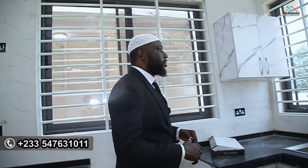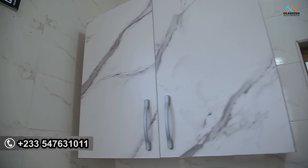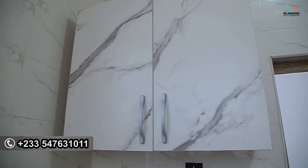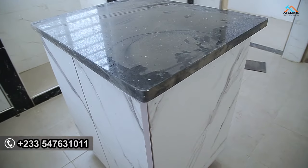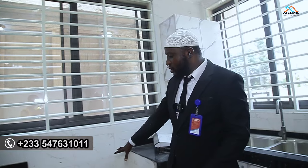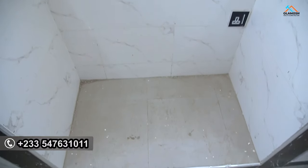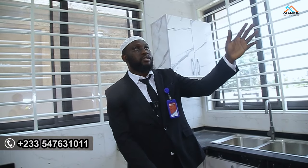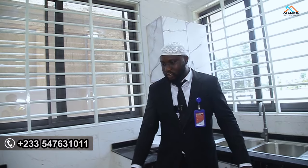Now when it comes to storage, you have all this storage over your cabinet which you can keep a lot of things. So you have this hand washing sink over here. So you have this center table or your center island which has been fixed for you to do your cut and chops, okay? So this is where you're going to be fixing your stove, which I think it's okay enough. Okay, so when it comes to the tiles, all the four corners of this kitchen has been filled with tiles, which is very cool. And also the ground floor as well, tiles has been fixed over there.